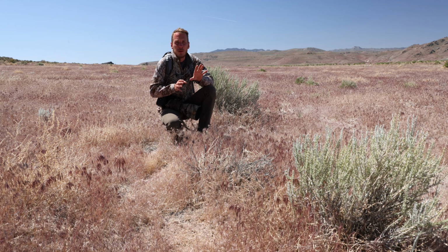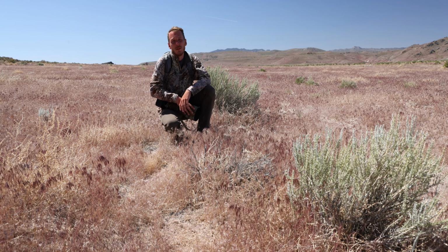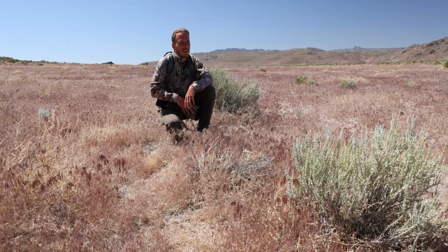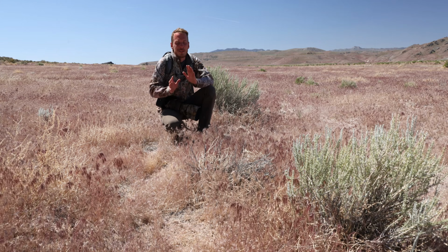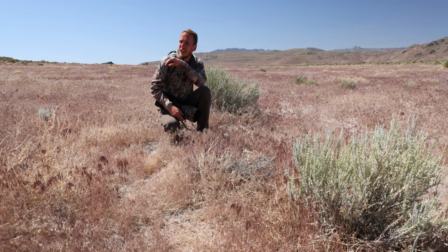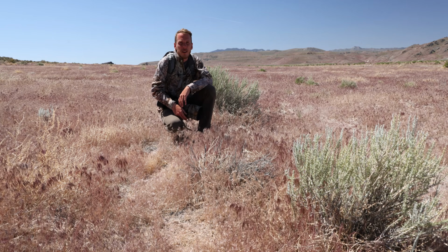The light was absolutely stunning. Pronghorn are just such beautiful animals to photograph and observe. And I'm out in this gorgeous landscape. So it was just a wonderful morning that I had. It's not even that late in the morning, but the light is already very, very harsh.